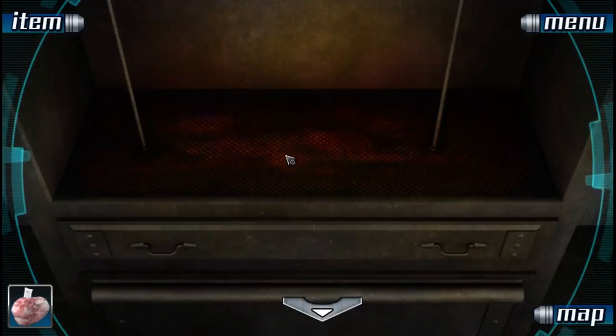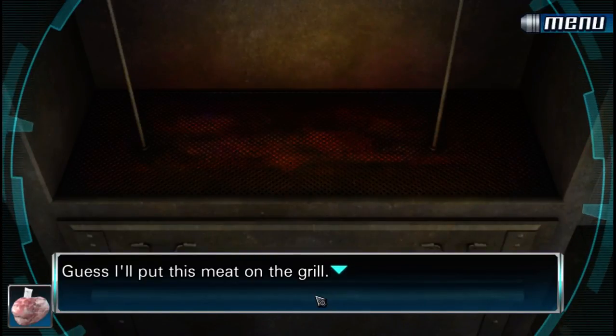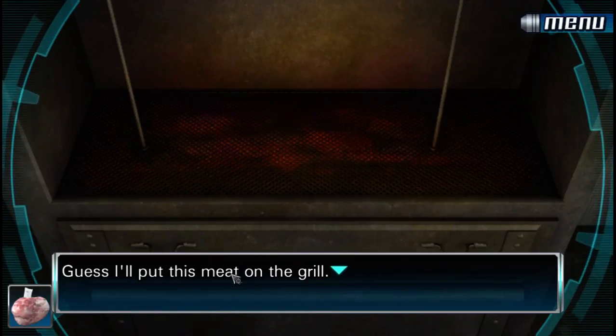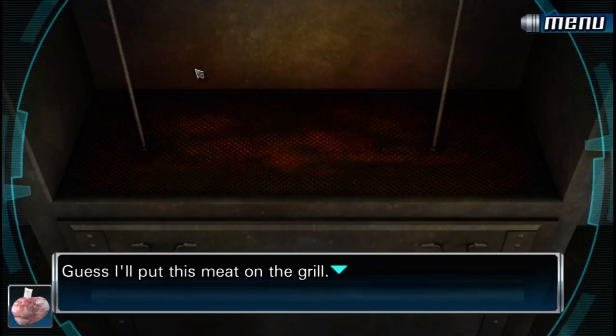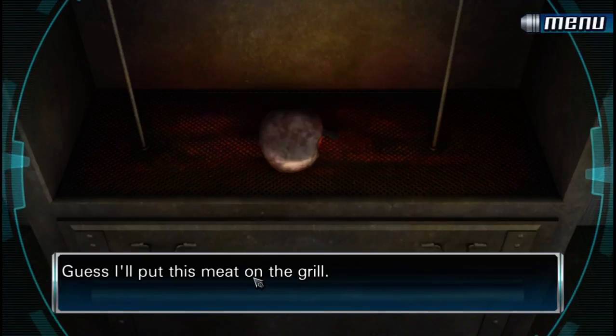Oh well, we got a bit of frozen meat here. Let's go cook it. Yeah, I guess I'll put this meat on the grill. Thick. I mean, if we look at Lotus, she has really got that hourglass figure going on for her. 10 out of 10.